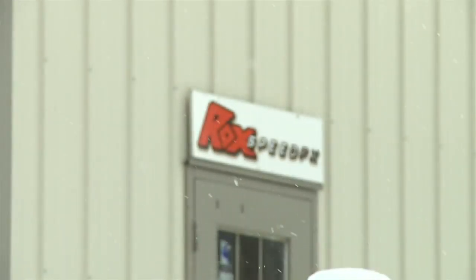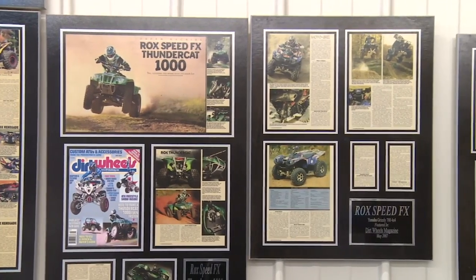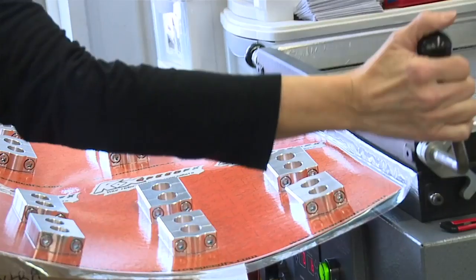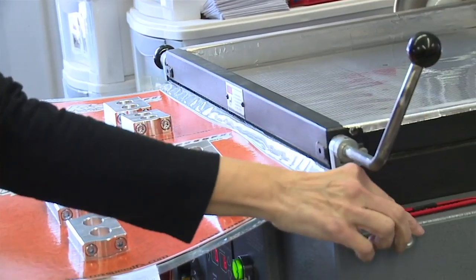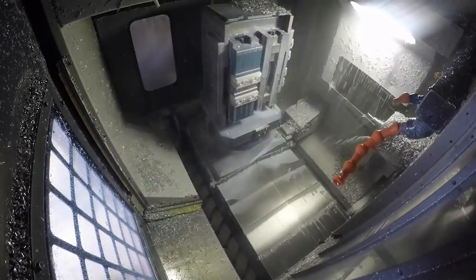It's been said that the history of Rock Speed FX can be defined in just two words: vision and family. The vision of great design and real-world testing by a Minnesota company that put value on family time spent on the trail.